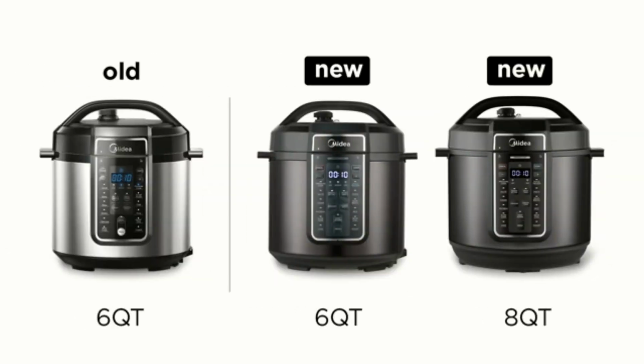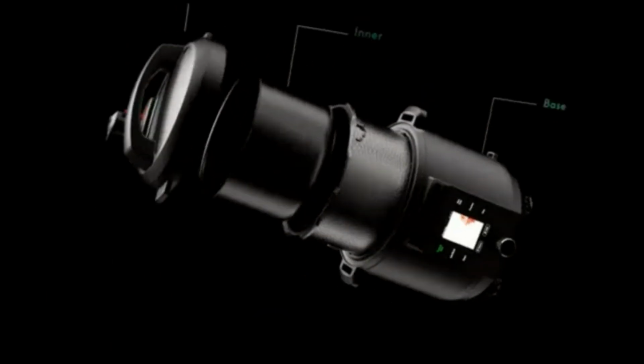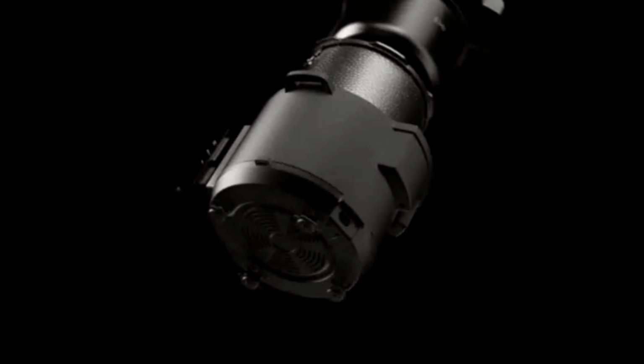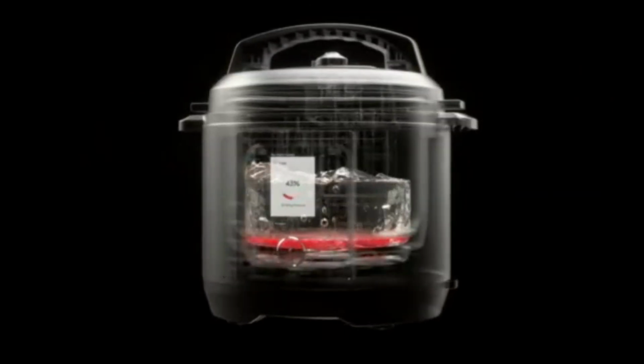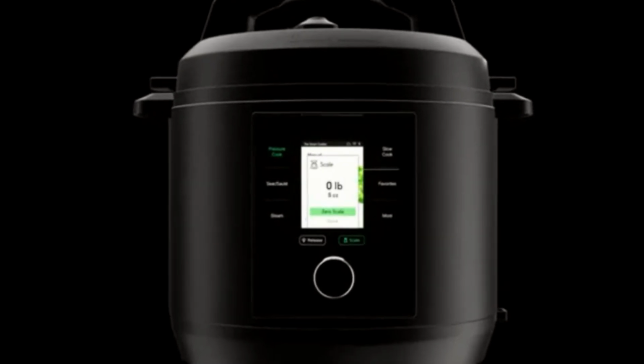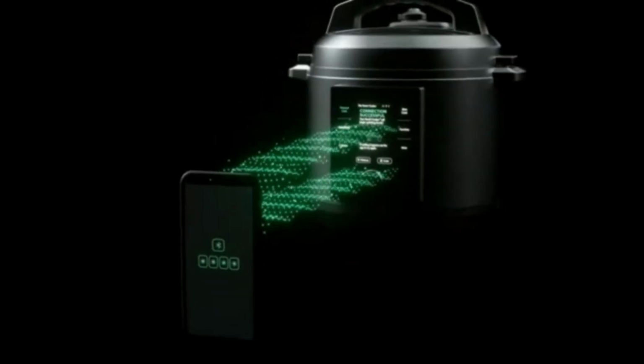Quick and easy cleanup. Fingerprint resistant stainless steel sides and dishwasher safe lid, inner pot, and accessories. Safety features. Includes over 10 safety features, plus overheat protection and safe locking lid. Perfect size. Cook for up to 3 people. Perfect for smaller families or meal prepping and batch cooking for singles.